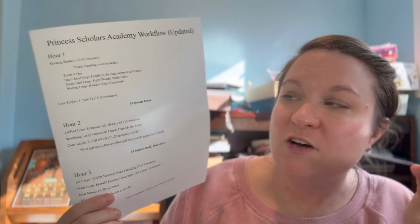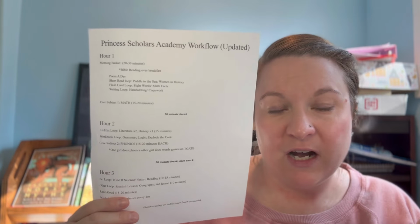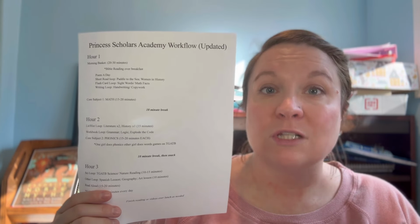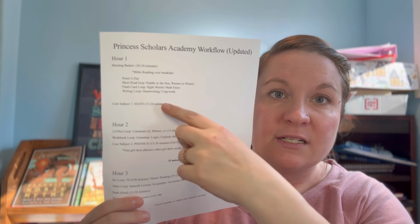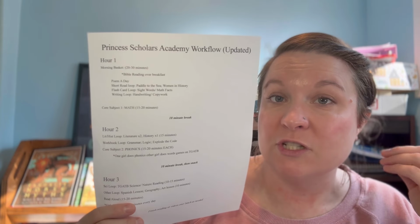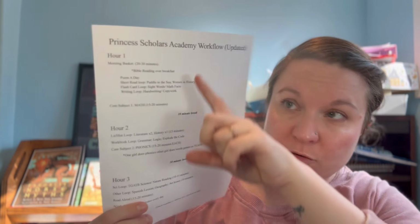Finally, we have our writing loop, handwriting and copy work, and this is the one that I sometimes move. So if I find that we're getting a little bit wiggly or we're a little bit late in the day, I sometimes will just skip the handwriting and move it down here. But it is up there because sometimes it's nice to actually just start with copy work. We will have just listened, and to get us back to the table, we'll do the handwriting because it's more kinesthetic. And then when we've been at the table, I will do the other loops. So I just add that in.